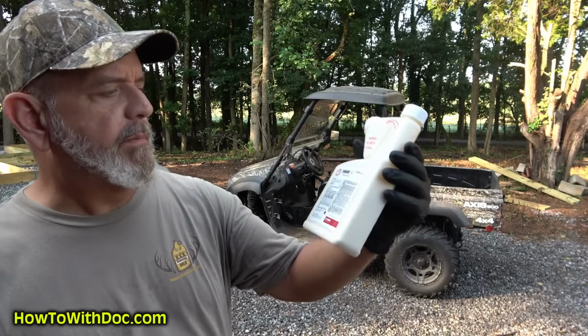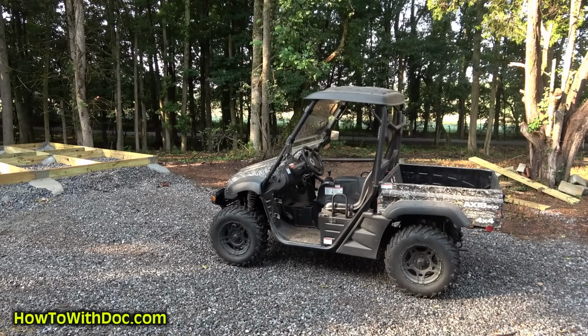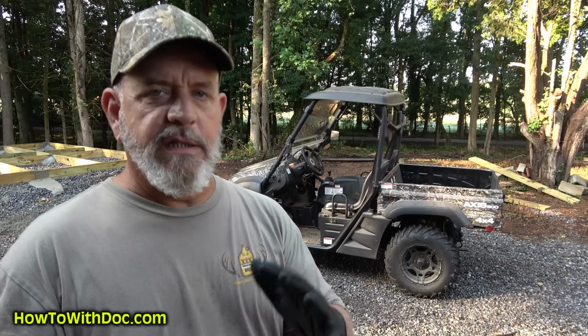So the 2 main products that people have used over the years are going to be Termidor SC and Taurus SC. They basically work the same way. This is a non-repelling contact killer.